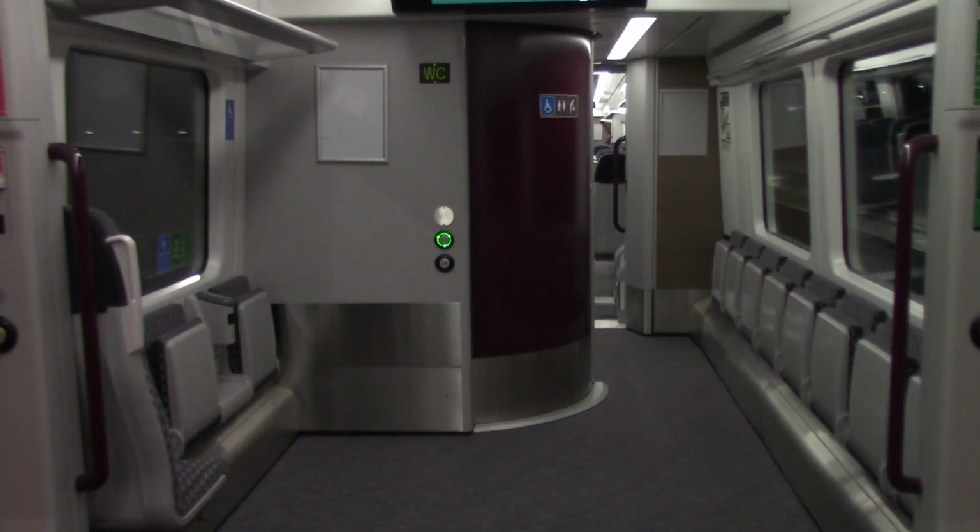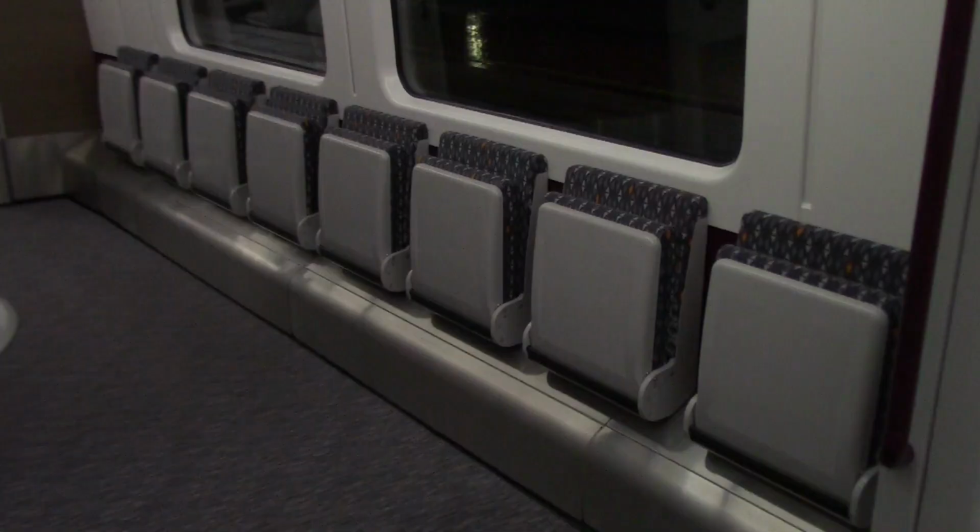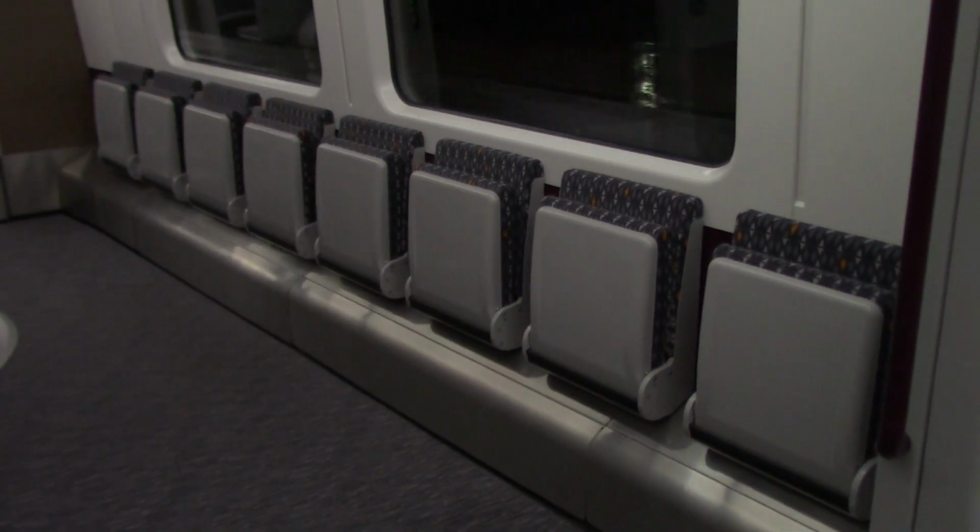So we're just now approaching Bushey, and to be honest, this area that's right behind me here is very spacious. It's got disabled access areas, so you can park your wheelchair there. It's also got a lot of fold-down seats here as well. But this area is very spacious indeed. So let's check the toilets out, to be honest.